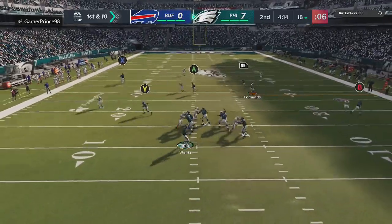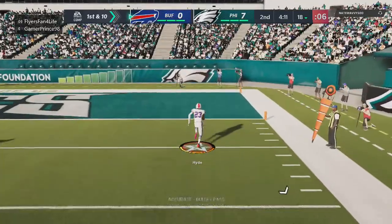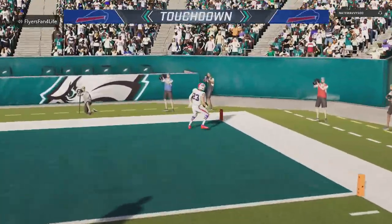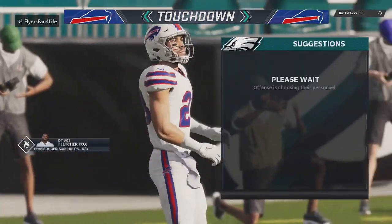On 1st and 10, here's Wentz. They're trying for Sanders, but this is intercepted. Picked off by Micah Hyde. And he will score. Touchdown, Buffalo.